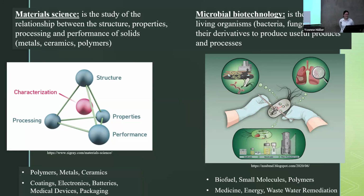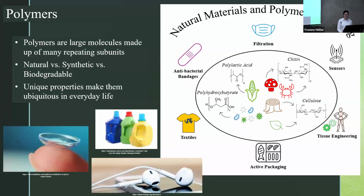And microbial biotechnology is the study of living organisms like bacteria, fungi, and yeasts and their derivatives to produce useful products and processes. Some of those products would be like biofuel, small molecules, and polymers. And this has applications in medicine, energy, and wastewater remediation, again, just as some examples. But as you can see, these two fields do overlap with polymer science, and that's what my background is in, so that's what I'm going to talk about moving forward.